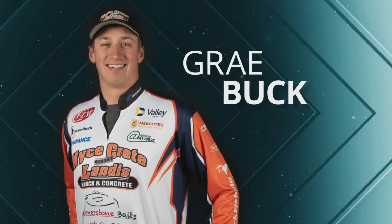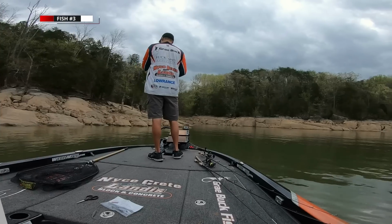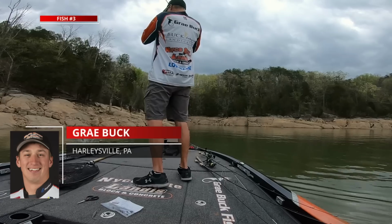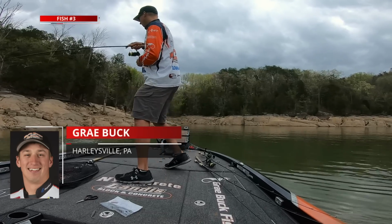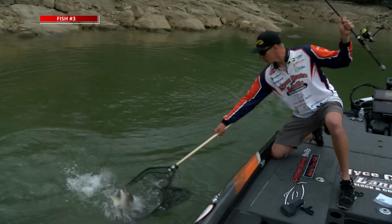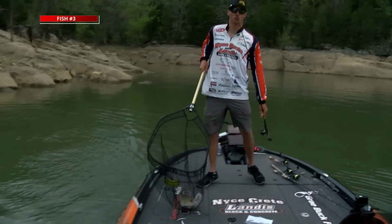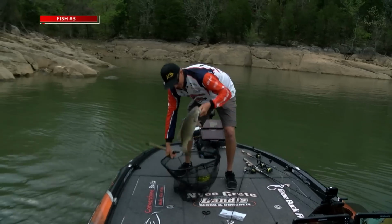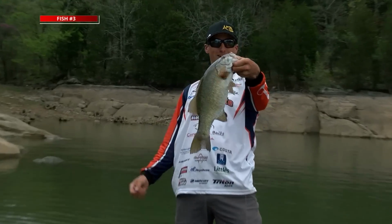These fish that I caught had moved up overnight, and when I'm saying they're replenishing, those fish were new ones that came up to spawn in these boulders. That's one of the ones we're gonna need today. First 3-pounder. All of 3 for sure.